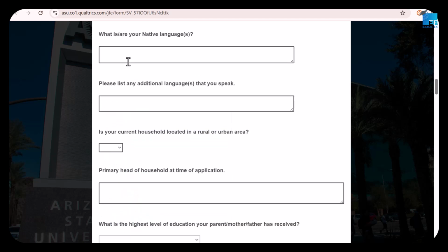What is or are your native language or languages? Hausa. Please list any additional languages you speak. English, French, Swahili. As the case may be, you can list all the additional languages that you speak. Is your current household located in a rural or urban area? It can be rural, it can be urban, really doesn't matter, just be truthful. Okay, so go with rural.